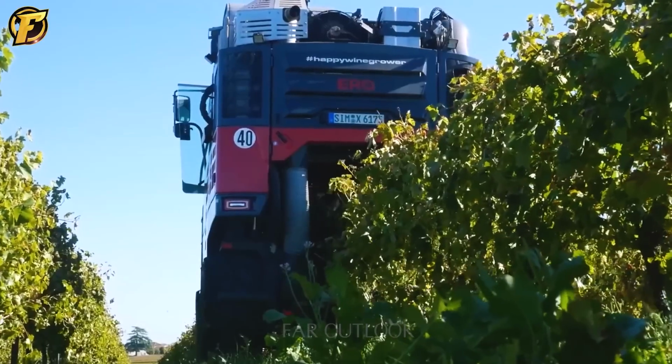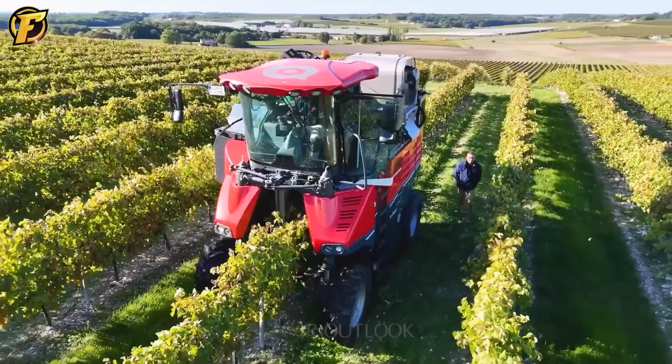(7175-15) Grape Liner ERO smart technology. Harvesting grapes with the ERO Grape Liner.